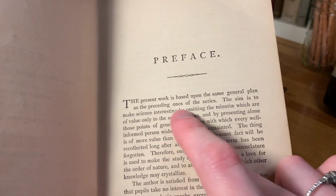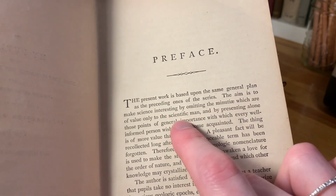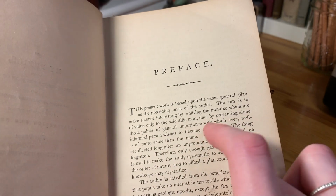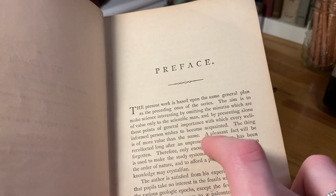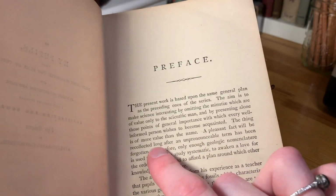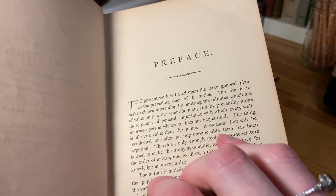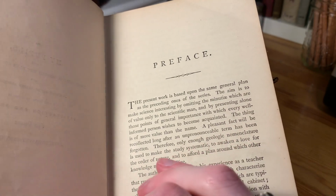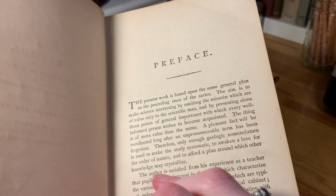Alright, here's the preface. It says, the present work is based upon the same general plan as the preceding ones of the series. The aim is to make science interesting by omitting the minutiae which are of value only to the scientific man, and by presenting alone those points of general importance with which every well-informed person wishes to become acquainted. The thing is of more value than the name. A pleasant fact will be recollected long after an unpronounceable term has been forgotten. Therefore, only enough geological nomenclature is used to make the study systematic, to awaken a love for the order of nature, and afford a plan around which other knowledge may crystallize.